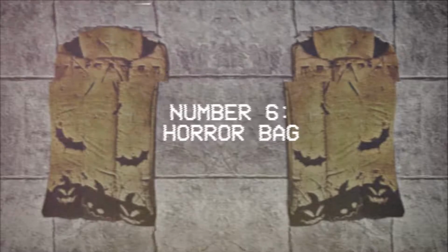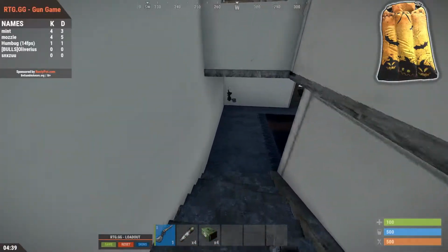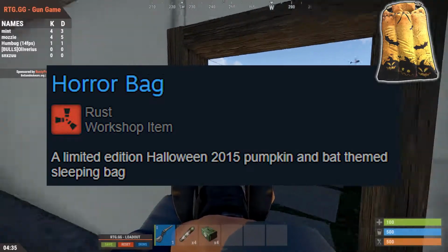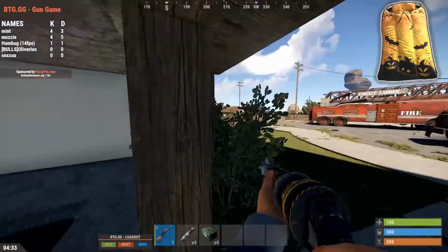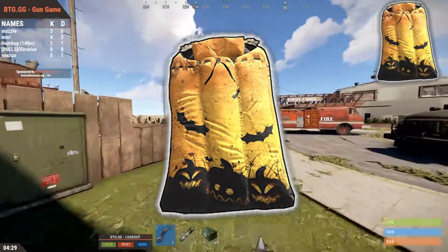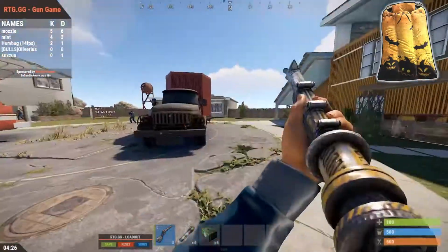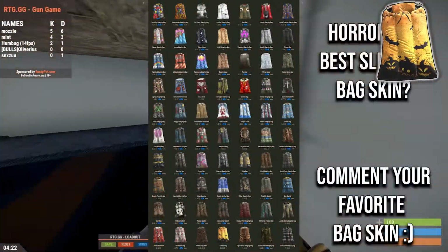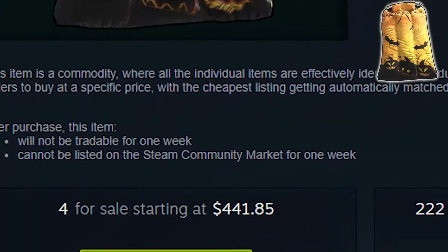Number 6, the Horror Bag. Once again, this skin was released as a limited edition sleeping bag in 2015 with the Freshly Dug Grave and Creepy Clown Bandana. Its vibrant orange colorway is definitely what brings the price above the skins released with it. I'm honestly surprised its price isn't higher, as it's one of the best looking sleeping bags in all of Rust. It will still set you back over $500.